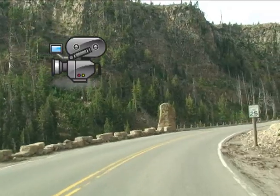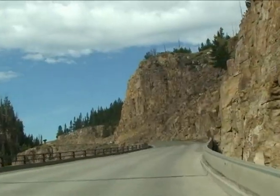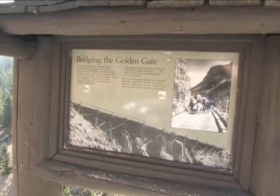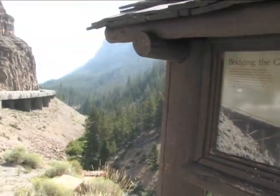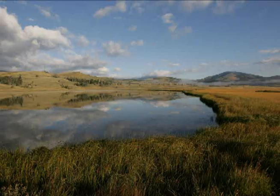We're coming up on Golden Gate. Every time they widen the road, they move that 24-ton pillar. The cliffs were formed when hot volcanic ash was welded into rock. There's a cool historic photo in the Wayside exhibit here. Swan Lake Flat is a good place to see wildlife in the spring and the fall.